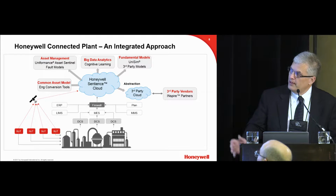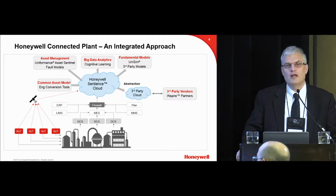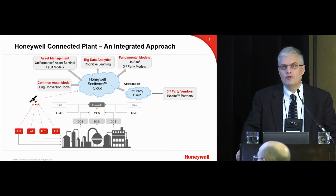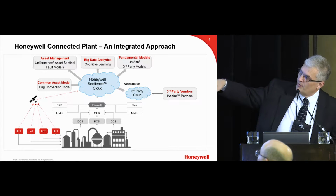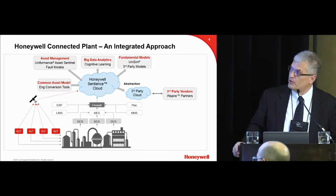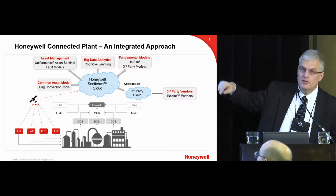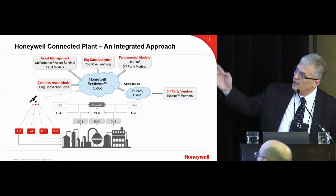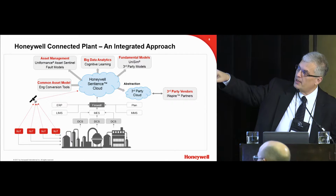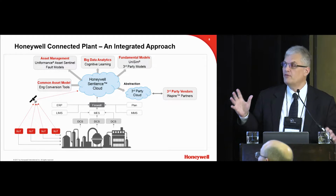A lot of the middle of this chart will be very familiar to you. This is the traditional thing. If you go into just about any refinery or chemical plant, you're going to find the piece in the middle there. You're going to find pervasive use of the distributed control system. You're going to find that MES layer, the lab systems and the maintenance management systems, planning and scheduling systems, and then the ERP. What we've done now, really, we've expanded this in two different directions.